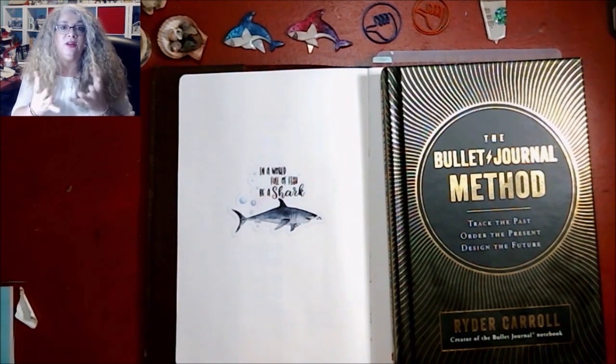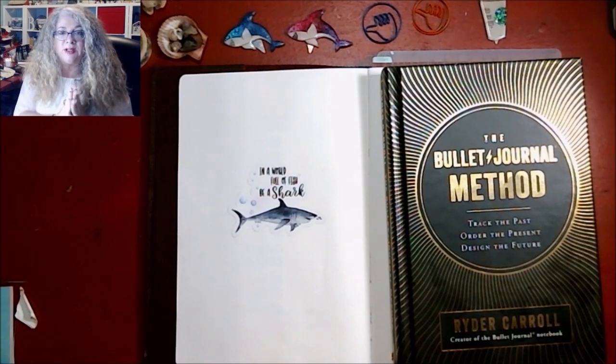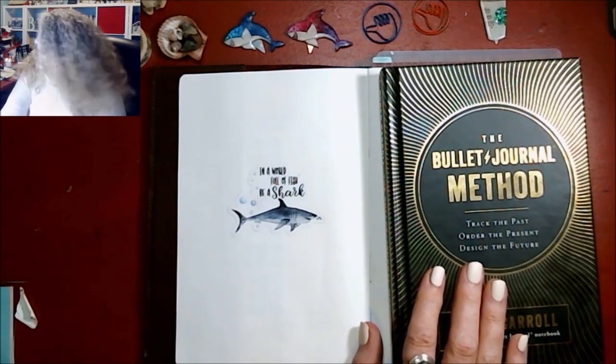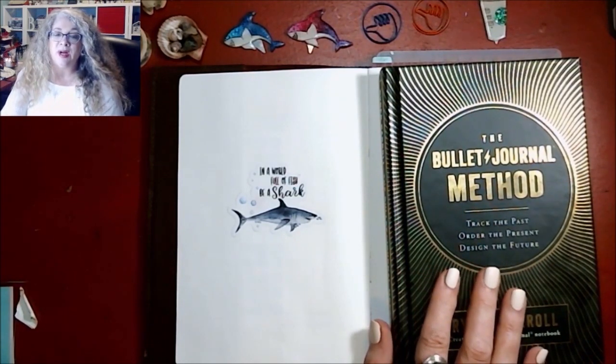That was the one thing I knew I wanted to do in the beginning, and then David challenged me to do the one book, but I was still going to do the Hobonichi because I do our personal stuff in there. I have not yet done the Clever Fox finance planner, the budget planner, but I'm going to.